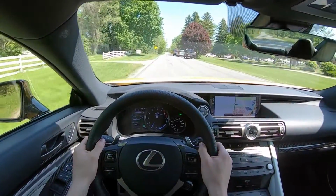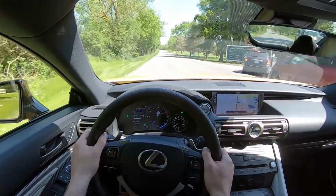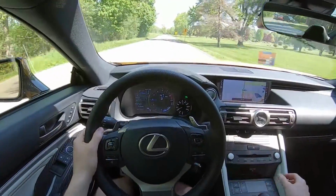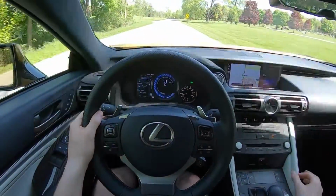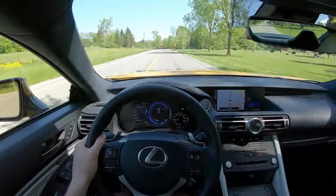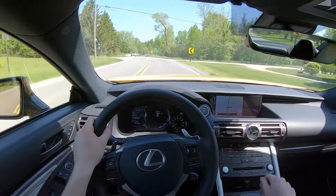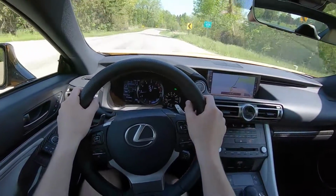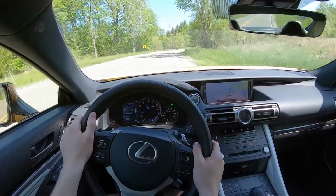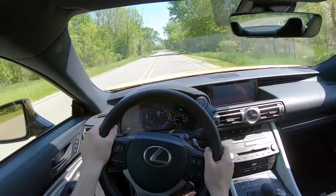Lots of different drive modes in the RC F. You've got normal, which we're in now. You've got sport, sport plus on top of that, and then also an eco mode. When you switch into that, instead of attack, you get this eco monitor that goes back and forth depending on how economically you're driving. And on top of all of that, you have a custom mode that you can set a few different parameters for engine and suspension as well as steering, I believe. Double check that.